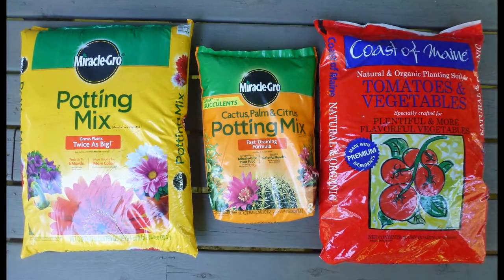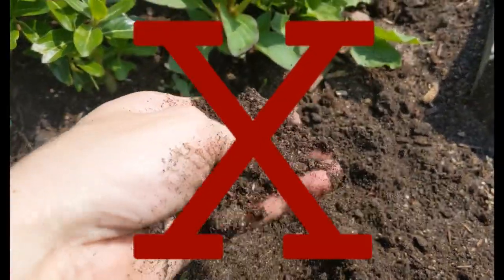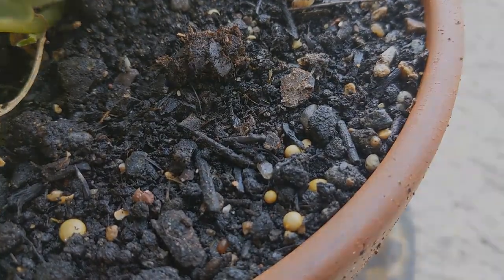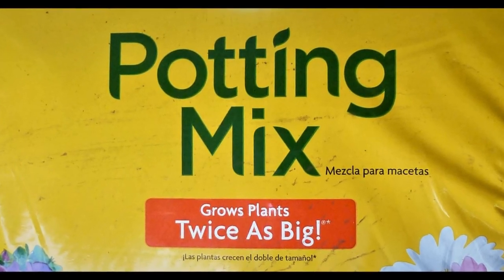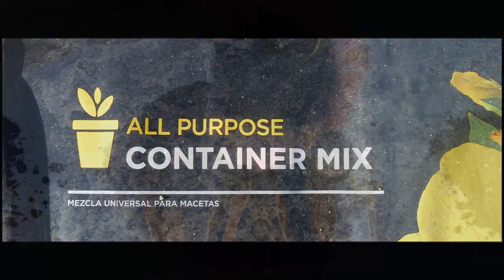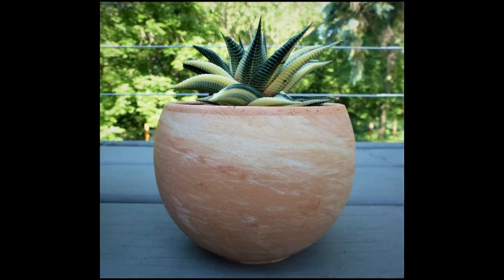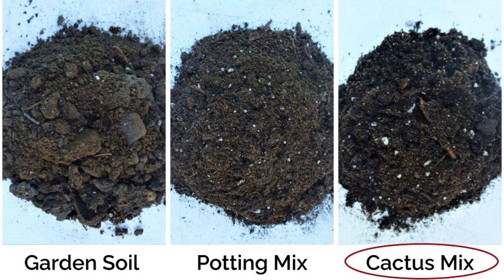Next, choose your potting soil. Soil straight from your yard or garden will not work well in a pot. Containers are unique environments that require soil that both drains well and also holds on to some water. As such, the easiest option is to purchase soil labeled as potting mix or potting soil from your local garden or hardware store. These mixes tend to be made of materials like bark, peat, sand, and other natural materials. For plants like succulents and cacti, choose a cactus mix which has more sand and drains better.